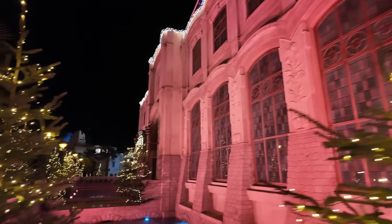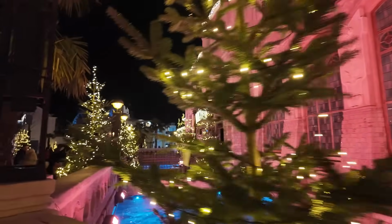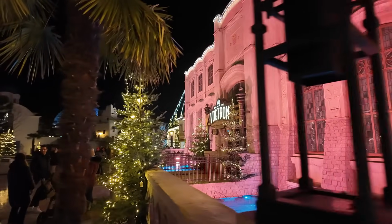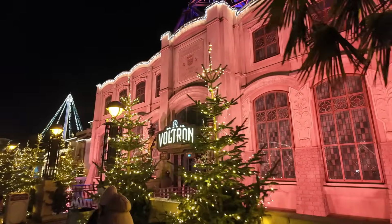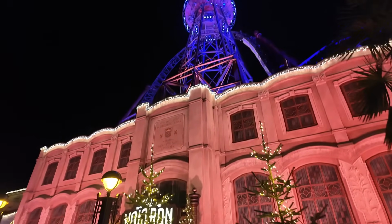Yeah, this is just how to do it. Even more pretty at night. Lovely. So festive. 10-minute wait for a night ride on Voltron. Cannot complain at that. Got to have a couple of night rides on here and make the most of it.